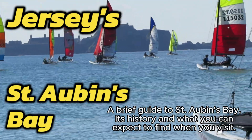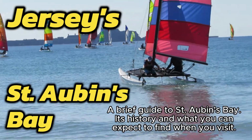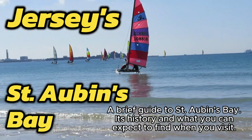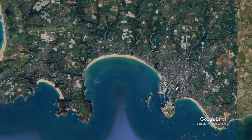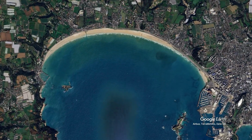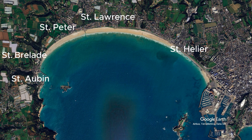Today we are going to take a brief look at St Aubin's Bay, its history and what a beachgoer can expect to find. St Aubin's Bay is the large crescent indent in Jersey's south coast. It runs from St Helier in the east through the parishes of St Lawrence and St Peter and ends at St Aubin's in the west in the parish of St Brelard.